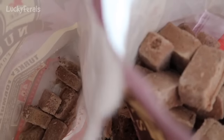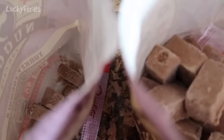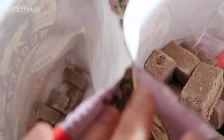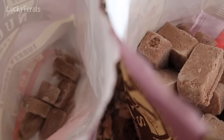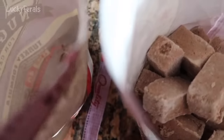And if this bag was really, really rancid, I would have returned it. I've done that at least once, if not twice before. Not just with this product, but also with the Instinct Raw. But I thought this one was still edible.